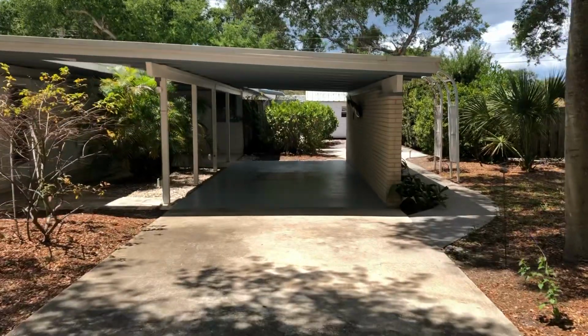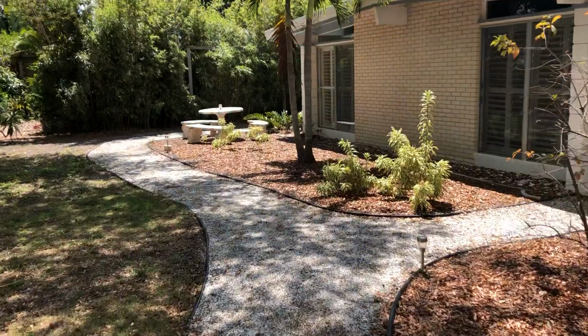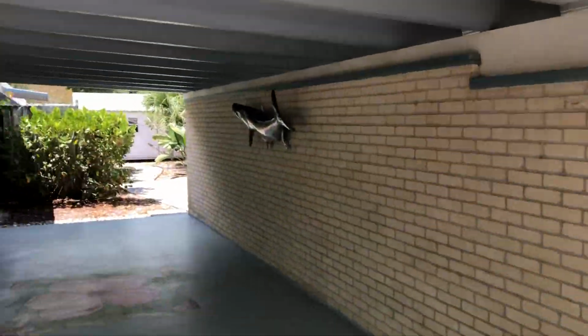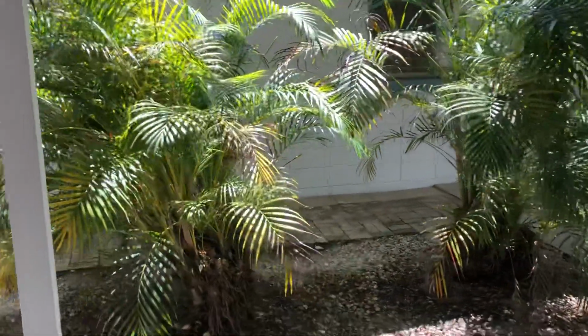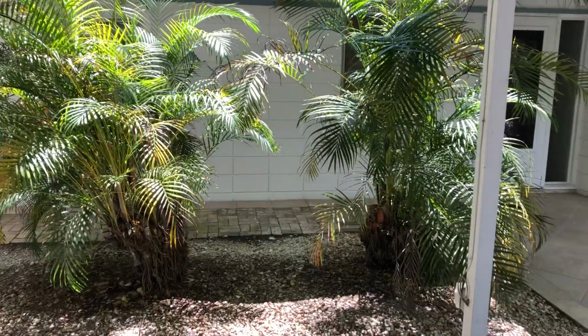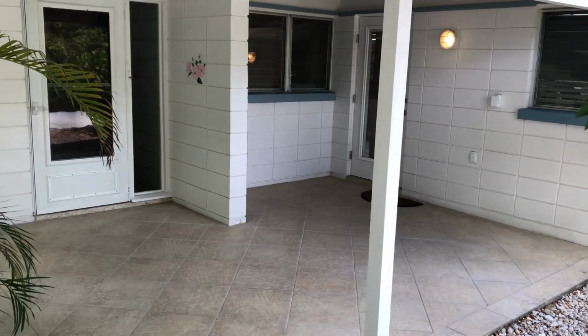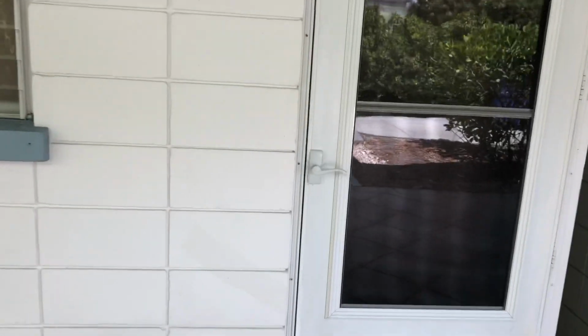So you walk up here, carport, long driveway, outdoor seating area with a path that goes around back. We'll get to that. An additional path goes around the side here and then leads to the back. Really a neat little open area here for planting. Another little outdoor deck area. The theme of this place is outdoors. Everything is geared towards being outdoors and plenty of light.